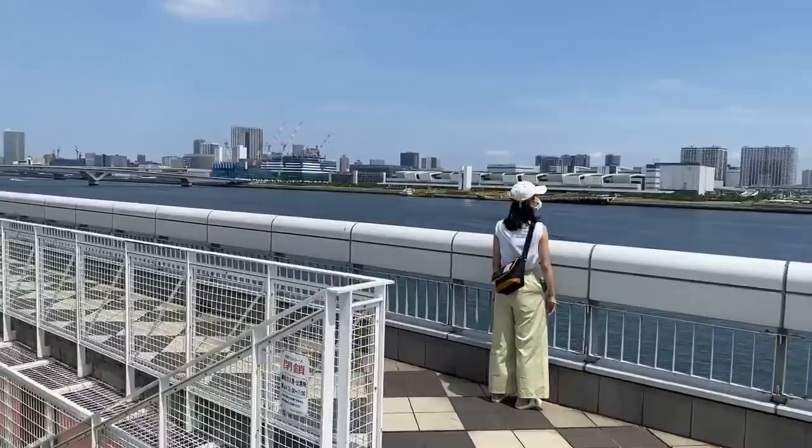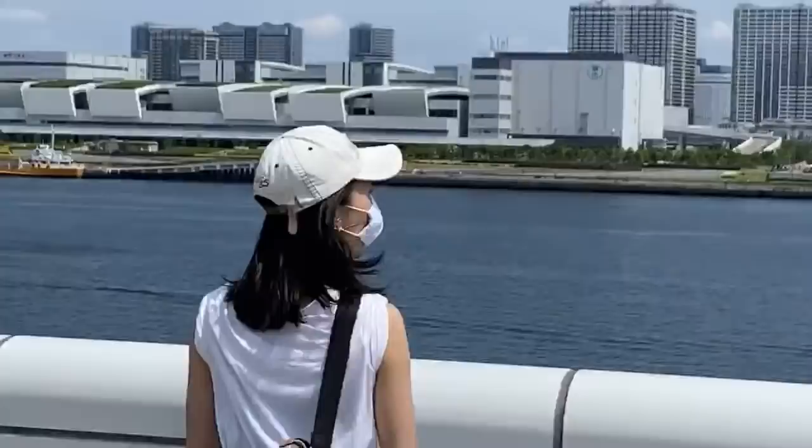Those of you waiting for a crow to swoop down and take Kanai's hat will be disappointed. Toyosu Fish Market.